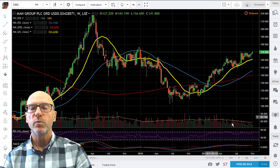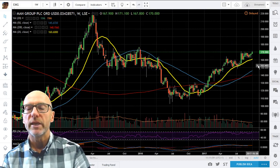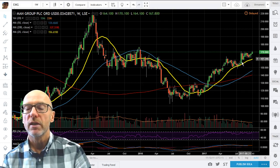Okay, so starting with Man Group, and this is the weekly, so each candle represents 1 week's trade, and you can see that this week we have edged into new high ground for the year. It was positive that this was a bounce from the 20-week moving average, and then we had a flag at the resistance, and now it looks like we're breaking to the upside.